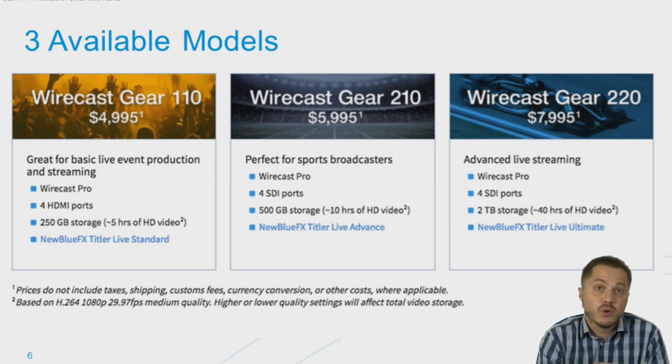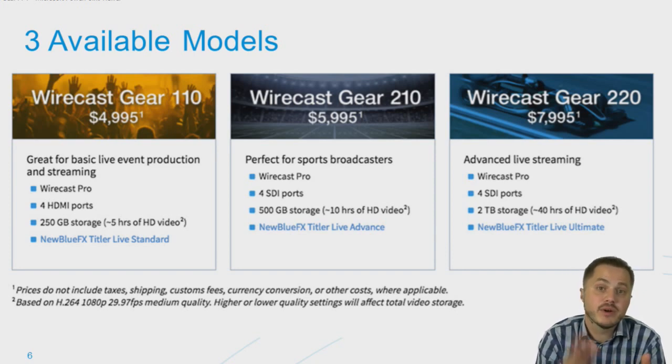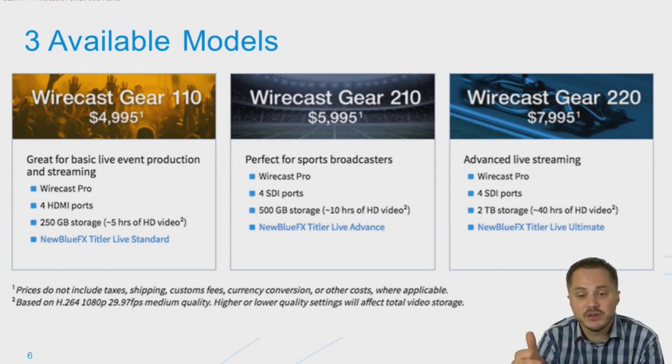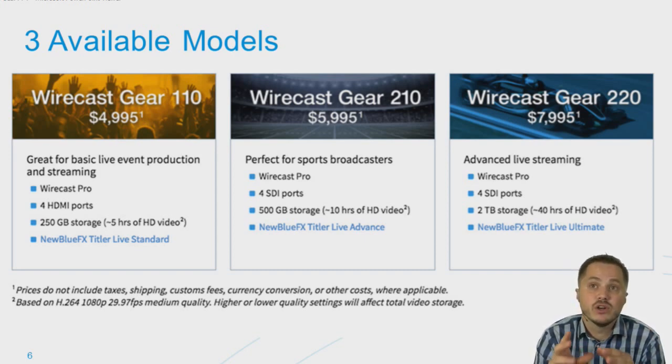And then the other difference, of course, is the storage. All of them come with a 250 gigabyte system drive for all the system software, the programs, the applications. But then, in addition to that, there's a second drive or several paired drives that will do video storage, and that is where the storage comes in. So you have 250 gigabytes of additional storage on the 110, 500 on the 210, and then up to 2 terabytes of SSD storage on the 220. And all of them are SSD, great Samsung drives. They're very powerful and fast and perfect for storing video and accessing and writing video files.